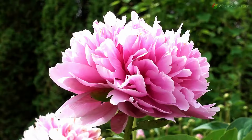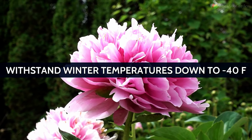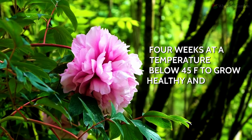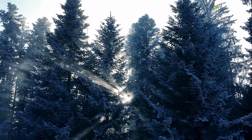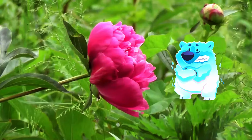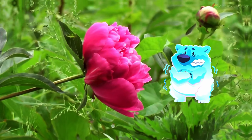Temperature. Extremely winter hardy, peonies can easily withstand winter temperatures down to -40 degrees Fahrenheit. Moreover, these plants need to spend at least 4 weeks at a temperature below 45 degrees Fahrenheit to grow healthy and lush in the spring. Therefore, long and cold winters in climate zones 3 to 8 do not pose a threat to peonies. Maintaining peonies in areas with mild and wet winters is much more challenging.